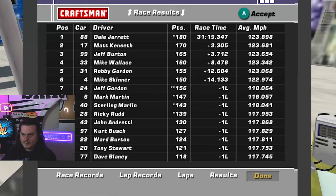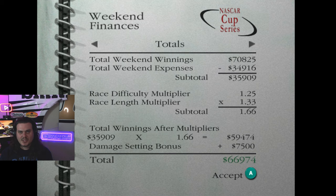So dumb. So the driver that led the most laps, Jeff Gordon, finishes seventh, a lap down, because of mind-boggling pit strategy, I guess. This game's so weird. And even though it wasn't our best weekend, we did come home with $66,000, so gotta take the positives from every weekend, and the money being green is definitely a positive.